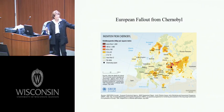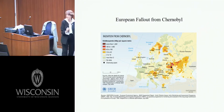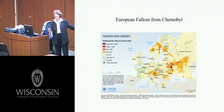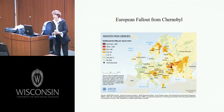Fetuses are thousands of times more radiosensitive than adults. One X-ray to the pregnant abdomen doubles the incidence of leukemia in that child. Children are 10 to 20 times more radiosensitive than adults, and little girls are twice as sensitive as little boys, and we don't know why. Women are 50% more sensitive to the carcinogenic effects of radiation than men. We don't know why either. Perhaps we're the more sensitive sex.